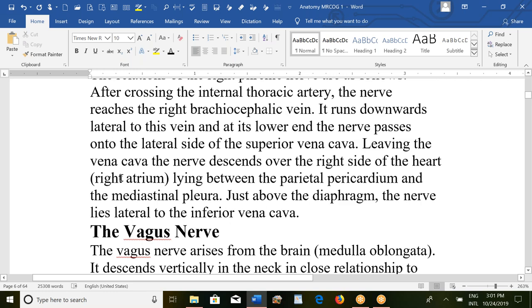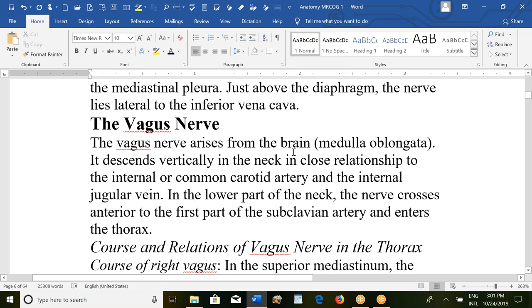Leaving the vena cava, the nerve descends over the right side of the heart, the right atrium, lying between the parietal pericardium and the mediastinal pleura. Just above the diaphragm, the nerve lies lateral to the inferior vena cava. The second important nerve is the vagus nerve. As you know, this is the 10th cranial nerve, which arises from the medulla oblongata.